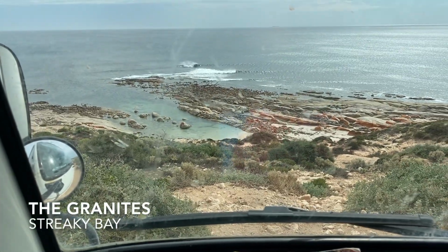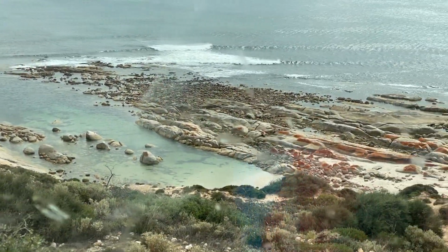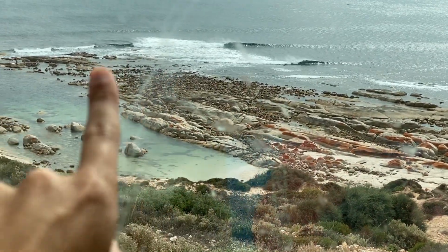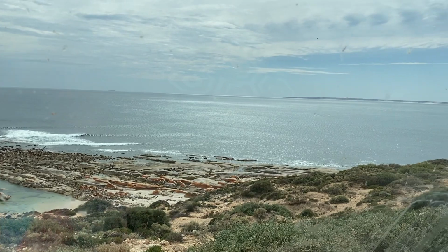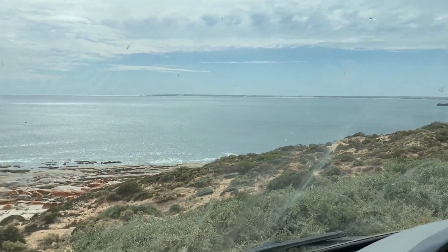To the Granites, which is about 20 minutes from Streaky Bay, and you can see all the beautiful orangey red rocks, clear blue water, and in the background you've got the Great Australian Bight. What a spot. So pretty.